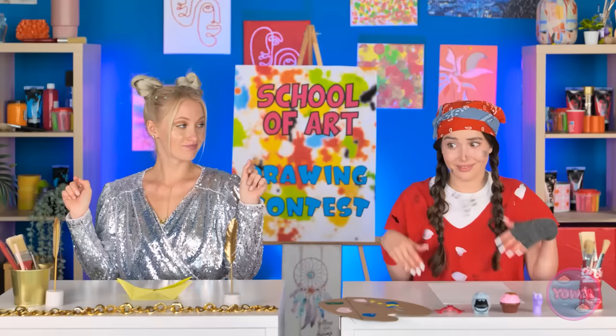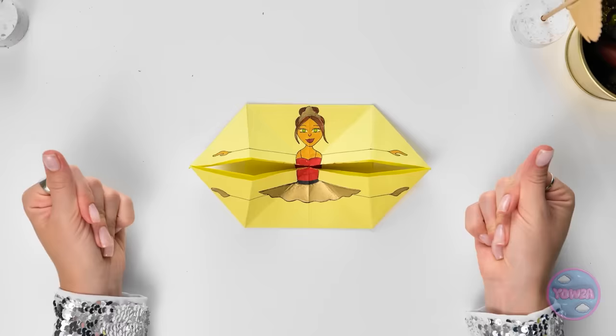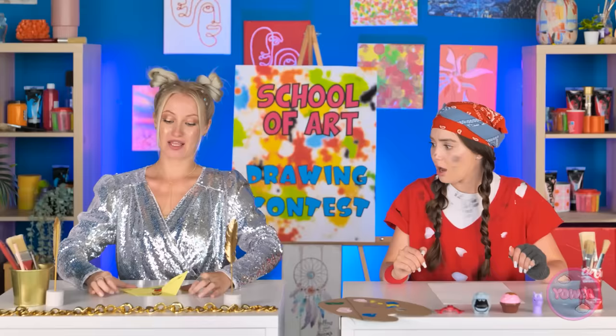There. All done. If you say so. Color, please. Now she can dance. See? I can make all her limbs move. I can't compete with that!